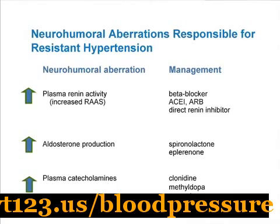Maybe they need a bigger dose of an ARB. Maybe they need to be beta blocked as well. Maybe they need the direct renin inhibitor. The renin activity system may be markedly elevated. Aldosterone production might be up. That might be the time to maybe add spironolactone.